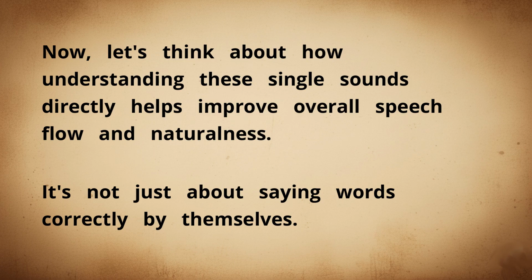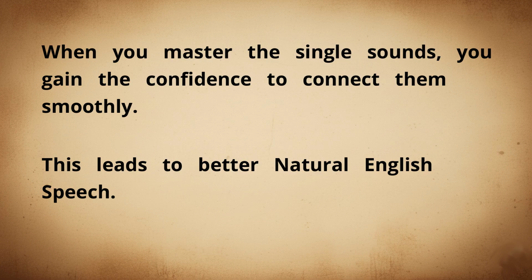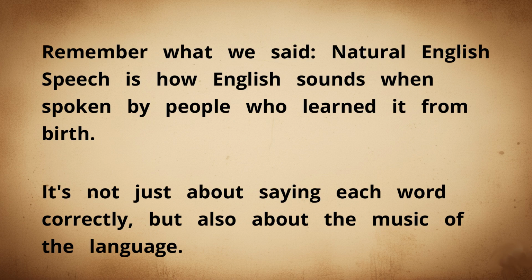Now, let's think about how understanding these single sounds directly helps improve overall speech flow and naturalness. It's not just about saying words correctly by themselves. When you master the single sounds, you gain the confidence to connect them smoothly. This leads to better natural English speech. Remember what we said. Natural English speech is how English sounds when spoken by people who learned it from birth. It's not just about saying each word correctly, but also about the music of the language.